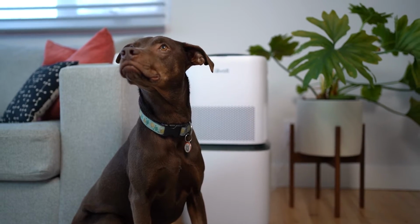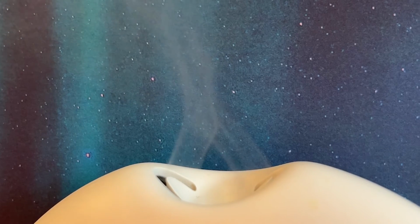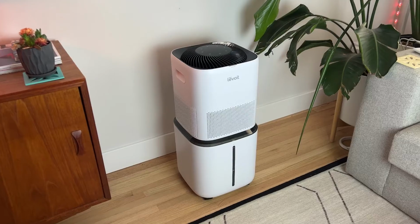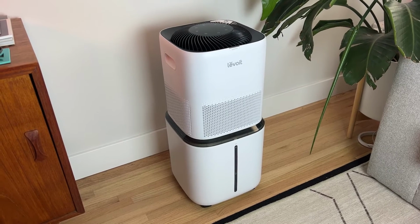If you have pets or children in the home, a steam vaporizer or warm mist humidifier may not be a good choice for safety reasons. In that case, a cool mist or evaporative humidifier may be a better option.